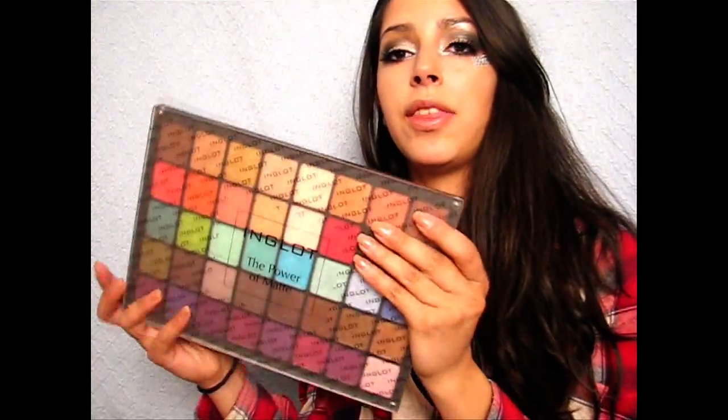Now, I love the actual eyeshadow, but the packaging is a whole different story. What's keeping the cover and the back together is magnets. What's keeping the eyeshadow in the palette is magnets. These magnets are really strong. So strong that you can get hurt. So this is the thing. First, we'll start off with this. You have to slide it off, and I hate the noise it makes.